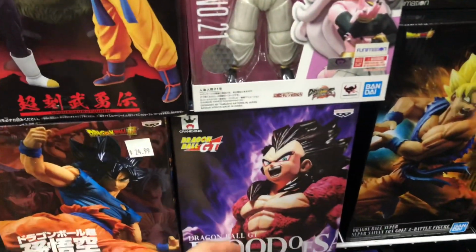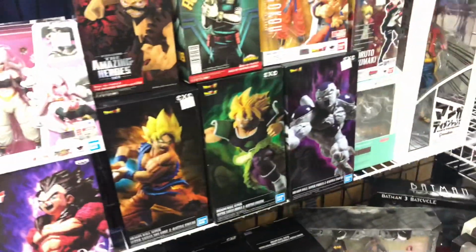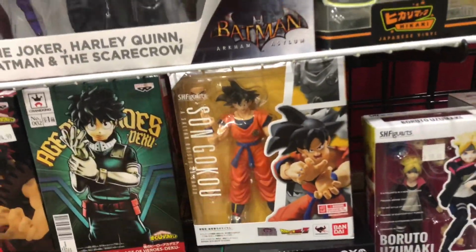And I want this Vegeta. Vegeta Super Saiyan 4. That's a good one. I already have the Goku, so I really need to add the Vegeta. Not seeing many Dragon Ball Z Figuarts, but there are some lonely ones just kind of hanging out.